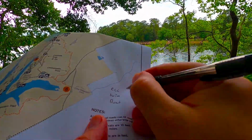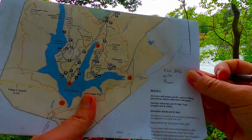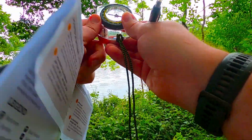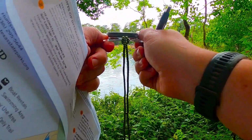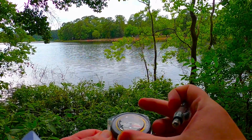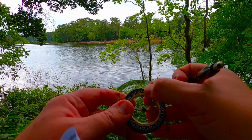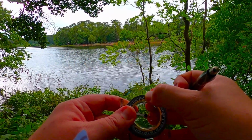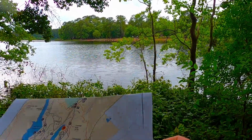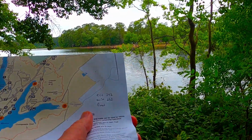The Triple C Lodge is at 242 bearing from where I stand. Now, we're going to do the same thing for the swimming platform. Again, arrow of direction at the swimming platform, and I'm going to rotate red Fred in the shed. Not too much of a difference there, but it's coming 250, let's say about 252 for that one. So I'm going to make note that the swimming platform is 252 from where I'm standing.